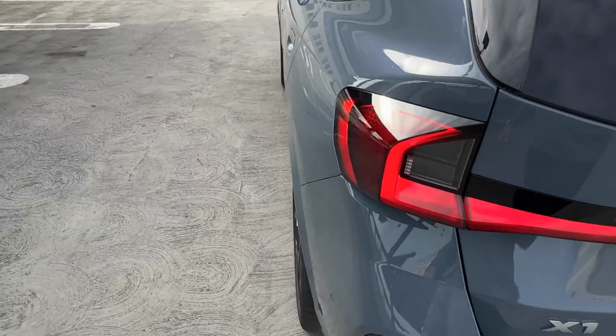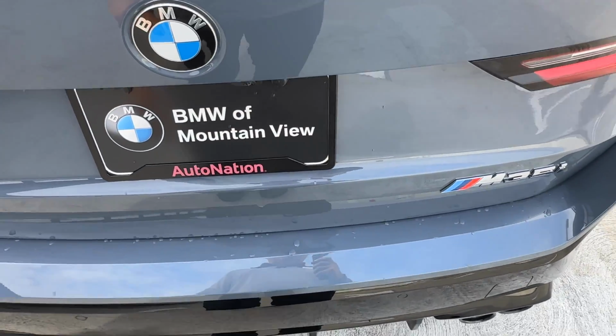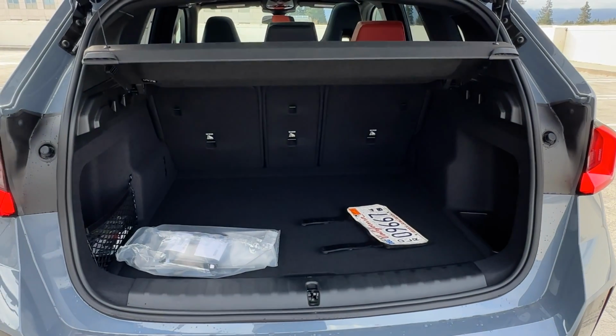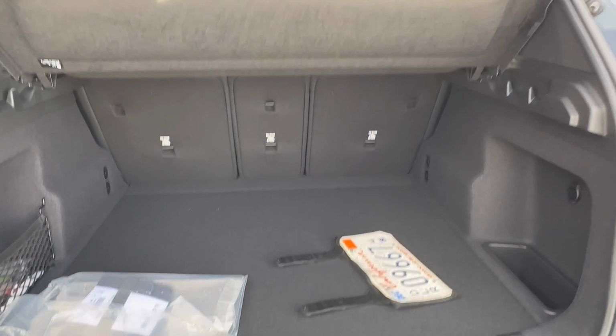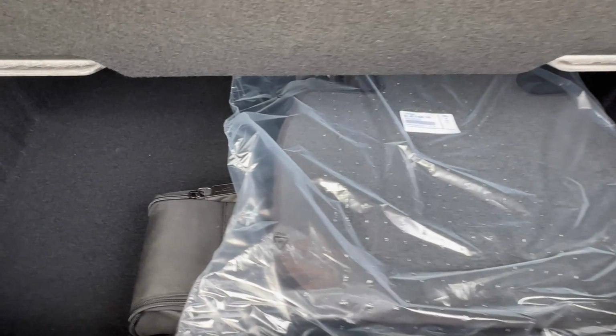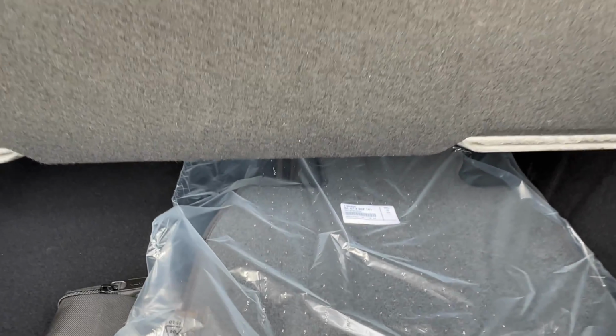All right, move into the back. Should have kick to open here. Here's the cargo area, which is pretty decent. I think slightly smaller than the X3. You also fold down those rear seats. And you do get a little bit of extra storage down here below the floor panel.